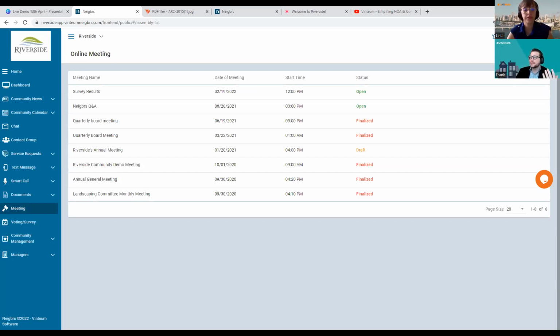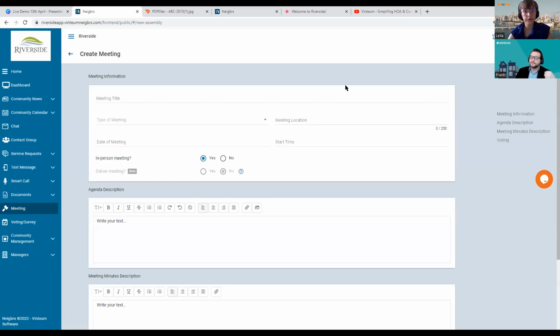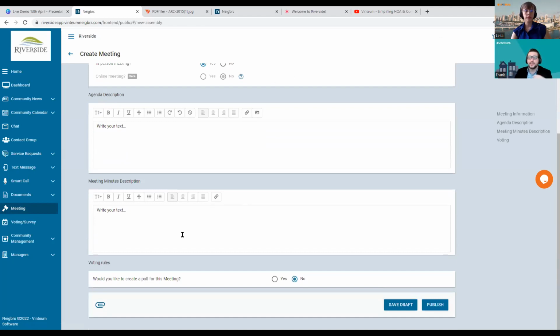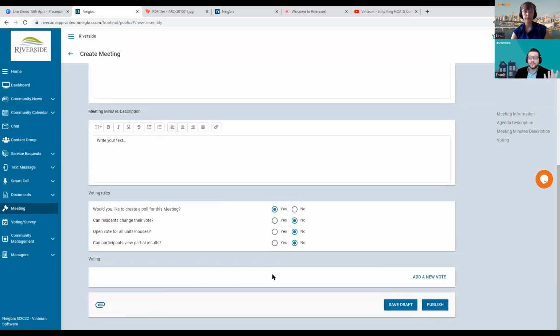To create a meeting, just go ahead and click the add button right here. Enter in your meeting information, your agenda and description, your meeting minutes, which are downloadable. You can store them within your document storage tab. You can generate a poll or survey directly during the meeting if you're trying to get residents' feedback. Typically something preference-based, such as preferred internet and television provider, or maybe you're painting the community clubhouse and you want to get their preference of color, that sort of thing. And then when this is all set up, go ahead and click on publish.